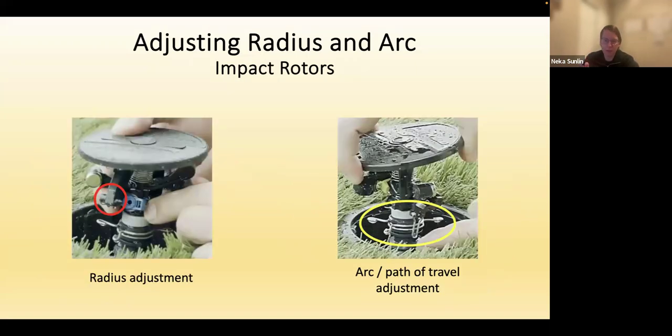All right, so impact rotors, much easier in my opinion. To adjust the radius, we have a picture there on the left. In that red circle, there is usually a plastic screw, and you can just adjust it with your hands. So if you want to decrease your radius, drive the screw in to impede the path of the water. If you want to increase your radius, back it out. And then for your arc or path of travel, there is no hard stop on these.